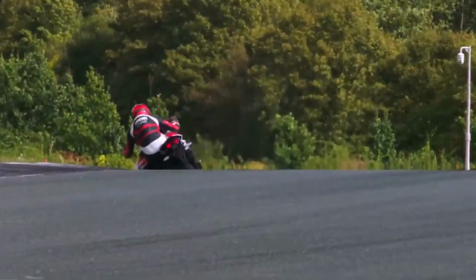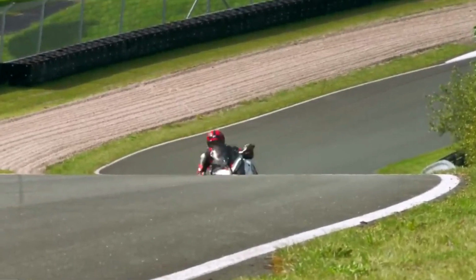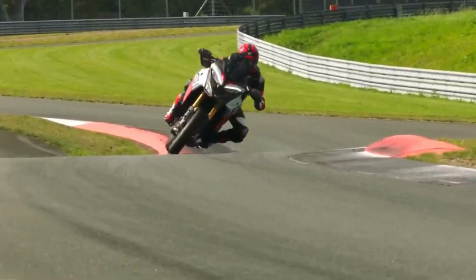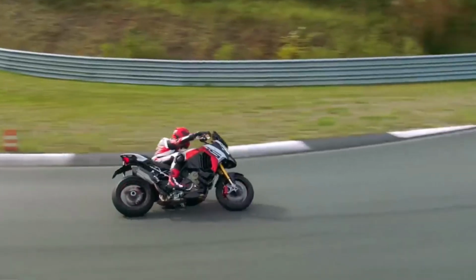The Multistrada V4 RS doesn't just go fast, it feels alive. The engine delivers power so smoothly that you'll find yourself grinning every time you twist that throttle. And the sound? That unmistakable Ducati growl will make every tunnel a concert hall.